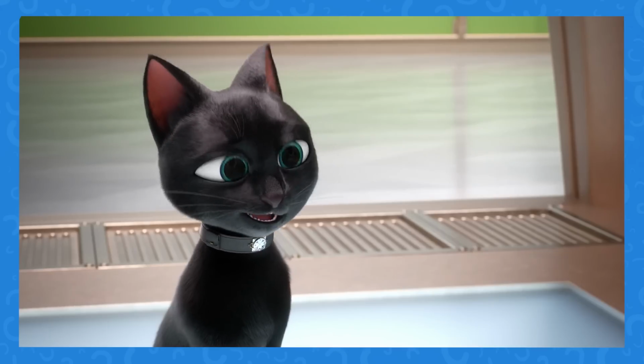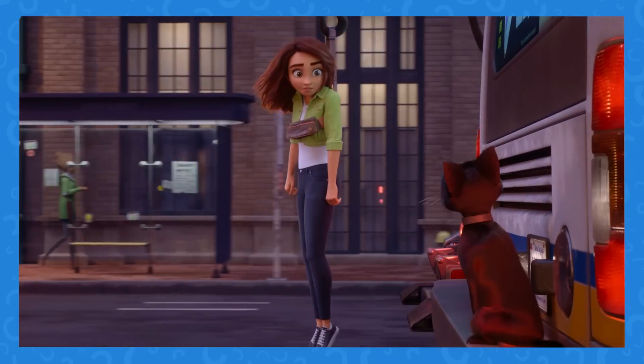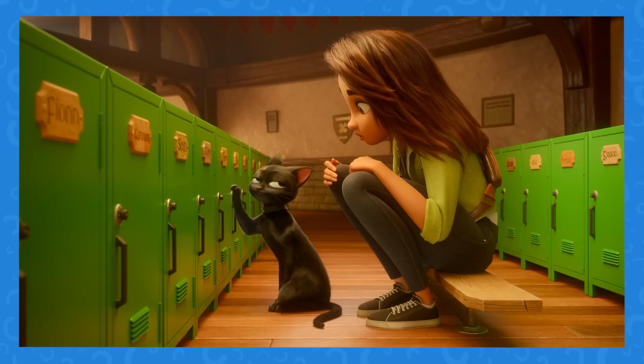Why? Because we're conditioned to expect cats in cartoons to have cute, little, high-pitched voices. Instead, this cute little cat has a very adult male voice.